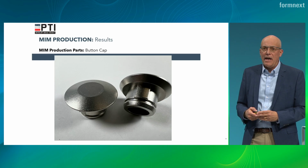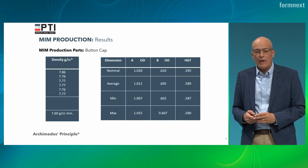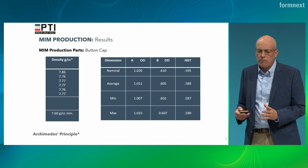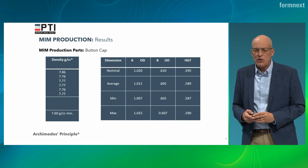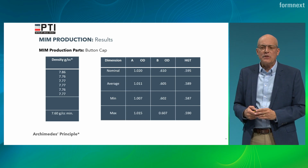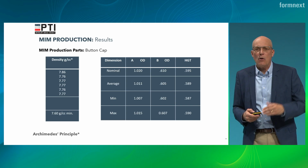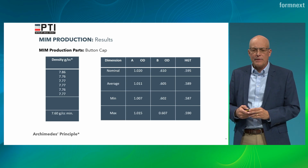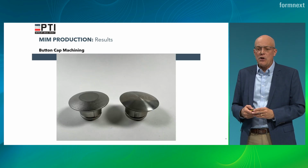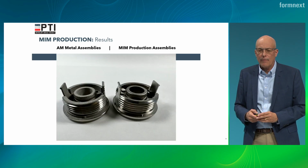So button cap, again, MIMmed button cap, 316L, pretty good surface finish. How did we do? Well, densities were pretty good. And again, our nominal size was okay. We had some small amount of shrinkage, but because we were machining it, we had more than enough material to clean up. So all in all, we were very happy with the MIM follow-on production for the product. So there you see the button cap machined after it was turned. Very good surface finish for aesthetics for the customer.